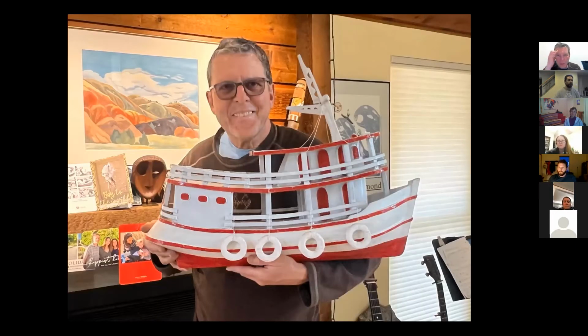Now we get more into boats. This is me with my model Amazon riverboat. It's sort of a little miniature. It doesn't have as many decks as the usual boat, but you'll see this repeated over and over again. The decks are curved like this, upper and lower deck. Sort of helps the rain run off. I think it also helps with the dynamics of the boat.